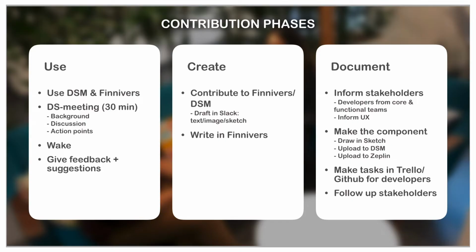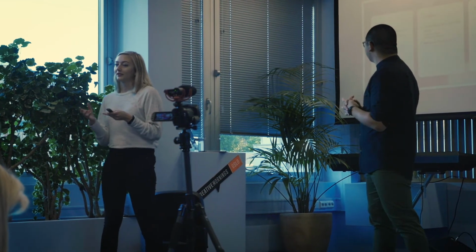engage for ownership. So the three contribution phases are: the first one is about using the design system, the middle one is about creating, and the third one is about documenting. We don't expect everyone to do all the three phases, because that would be too difficult. But we expect everyone to be in the first phase of using the design system. And what that means is that they would use the components from the UI library we have, and also follow the guidelines we have in Finivash.